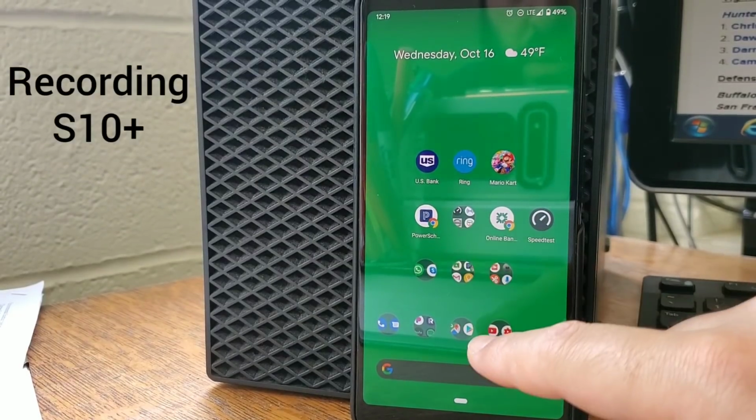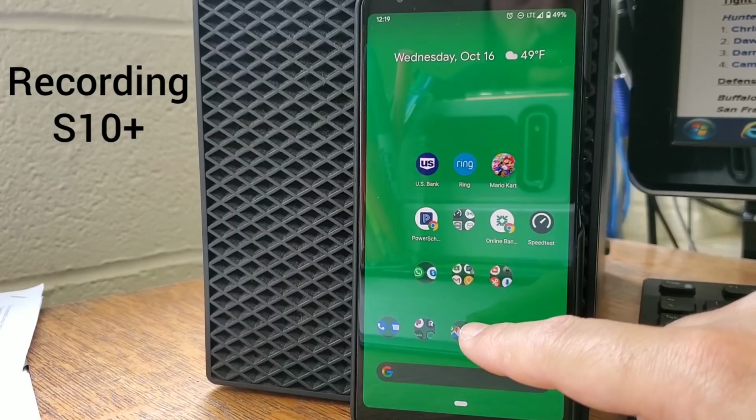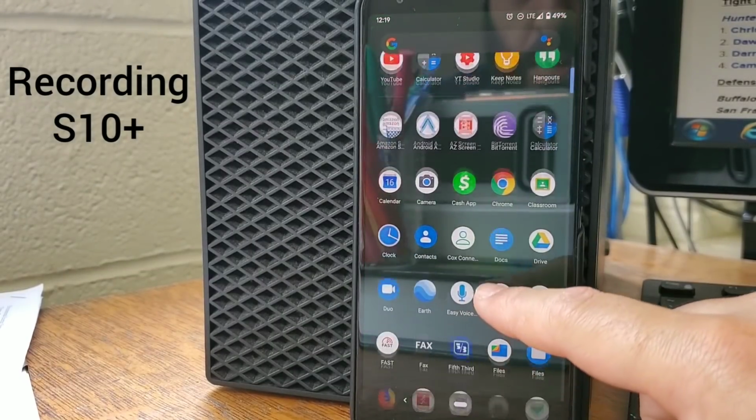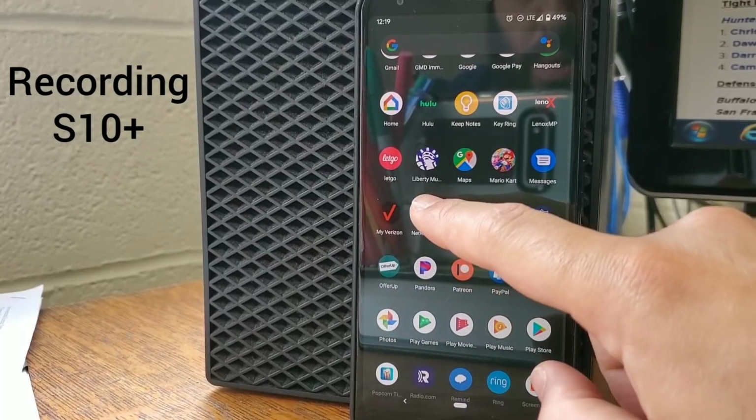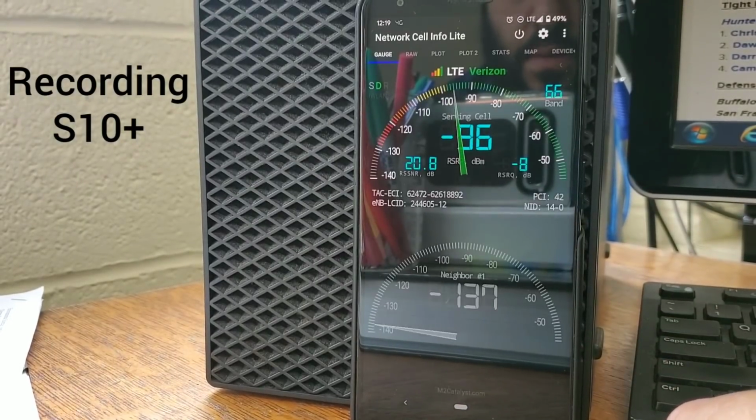So what I'm going to do is launch the same app as the last one, just to check the bands and whatnot. Where is the open? I think I have the same app, or maybe it's a similar one.